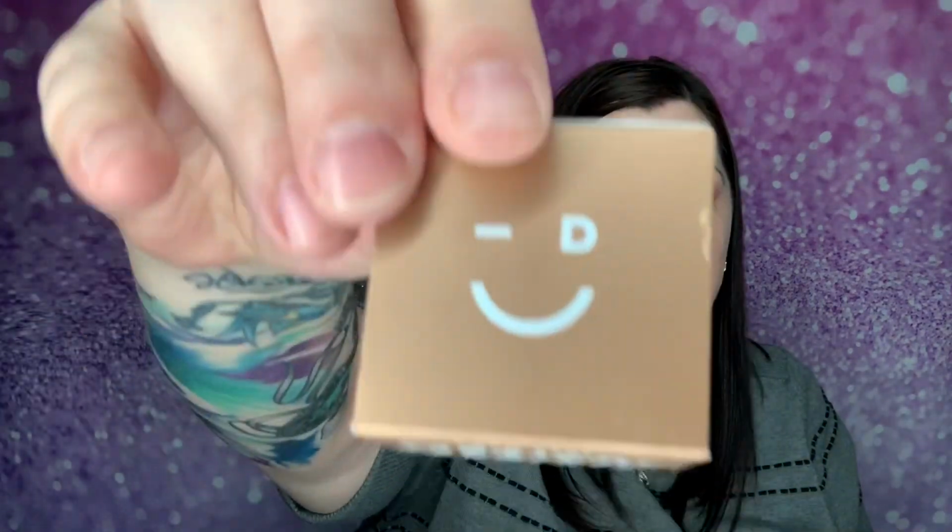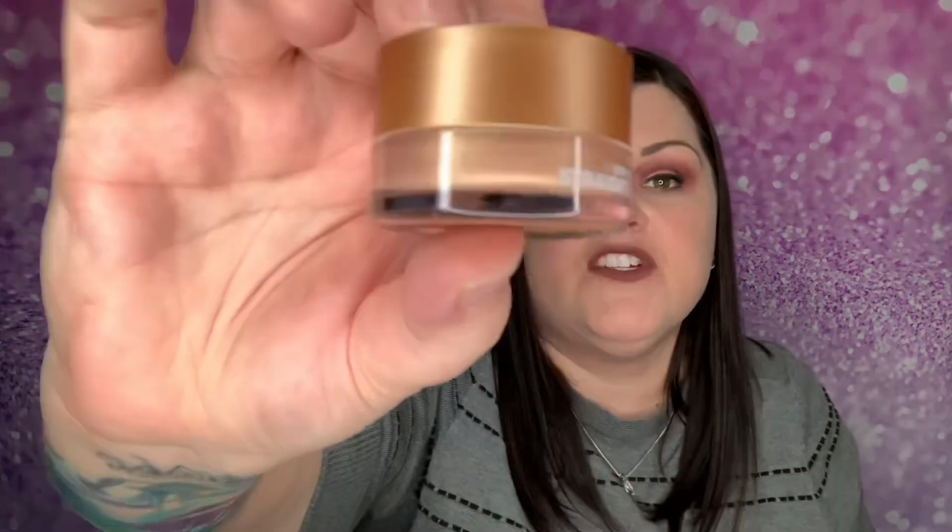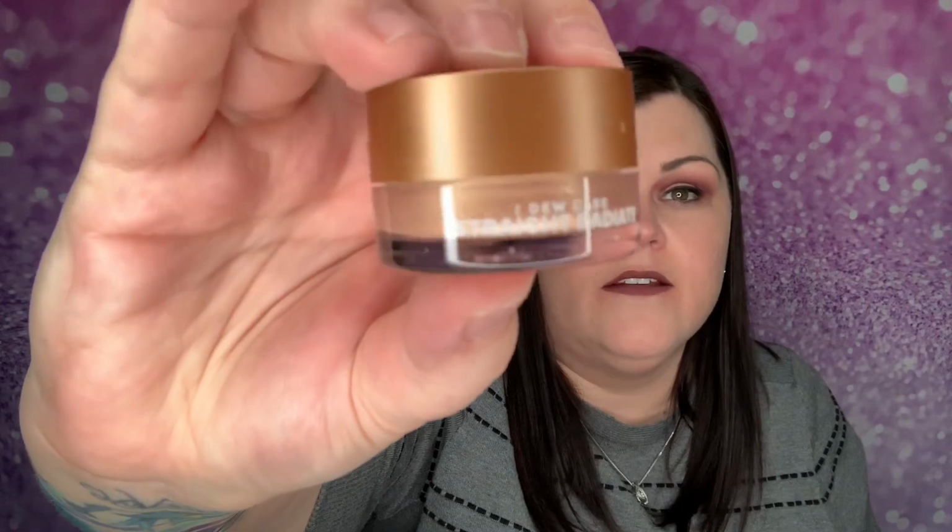All right, so next we have I Do Care, DEW, I Do Care, Straight Radiance Moisturizing Gold Gel Cream. There's the packaging and there is the logo. Again, I'm not going to open anything because I'm not quite sure what I'm going to do with each individual item, but I will show you the actual packaging. So there's that. There's the top. And that's a Glow Radiance Gel Cream.